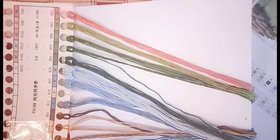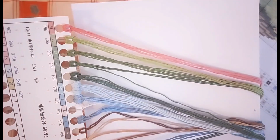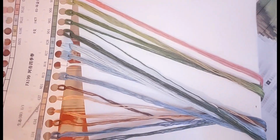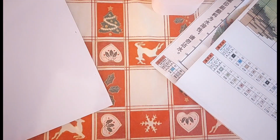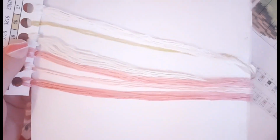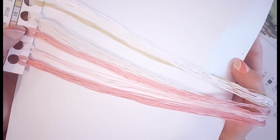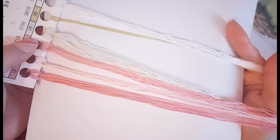So on this one we have 4 shades of pinks as well. So that will be for the cherry blossoms. Lovely. There's our other pinks there. And then a creamy colour, and then white and green in the middle there. So lovely.